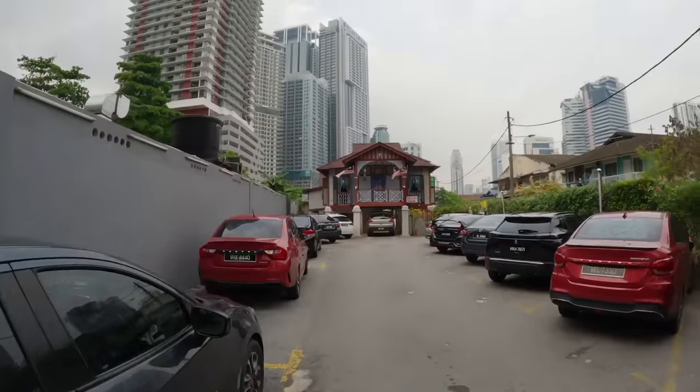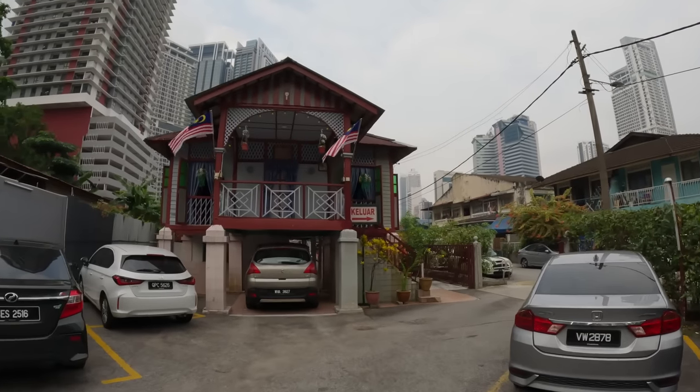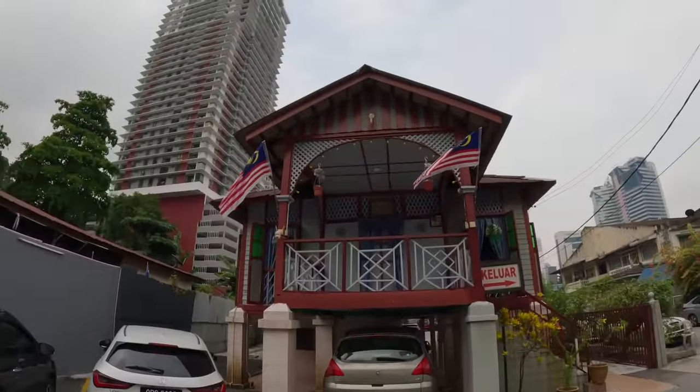Oh, wow. I thought maybe it was like a museum or something, but she lives here, this lady. And she's just charging for the parking, but you can look around, she said. And that's one of my first Malaysian words that I learned. Keluar is exit or way out or something. I just know that from the airport. But wow, look at this. It's really beautiful.